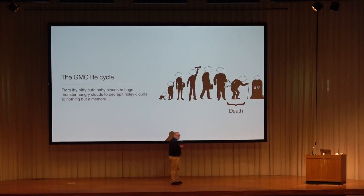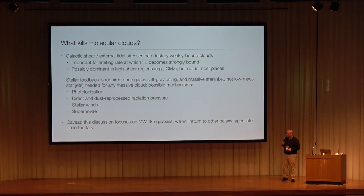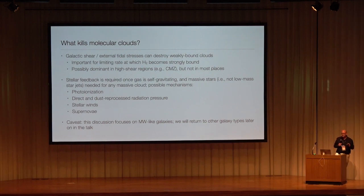All right, so that's how GMCs form stars. Let's talk about how they die. What kills them? Well, you can think of a few things. First of all, it's just galactic environmental processes, for example, shear or tides. And these are potentially important in regions like the central molecular zone where the shear is very high, but they're not important in most places. They may be important for limiting the rate at which molecular material becomes self-gravitating and goes on to form stars. But these processes alone can't kill molecular clouds in a typical environment.